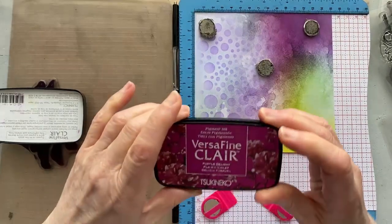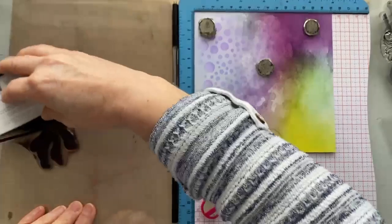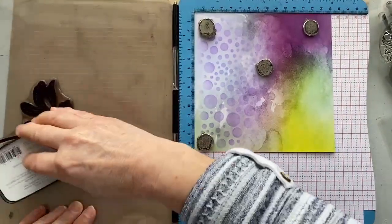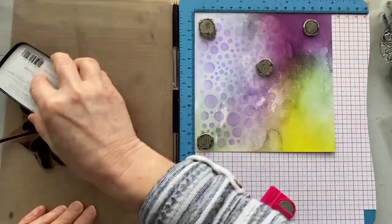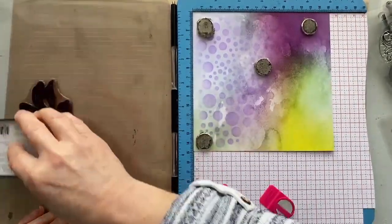I'm using Purple Delight to stamp this rather than a black, because Curlig's going to be in black, and I want its tail to be over the top. Give it a good old inking.